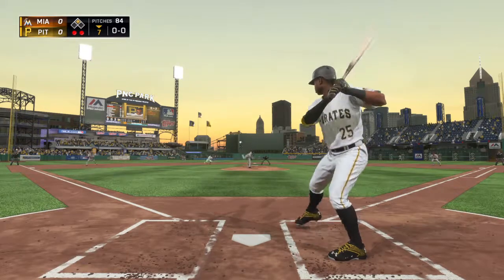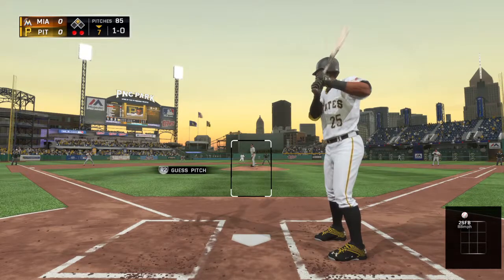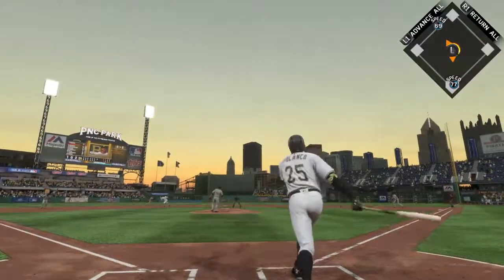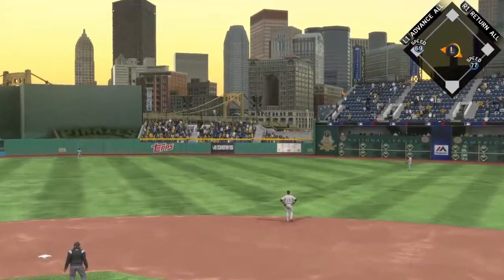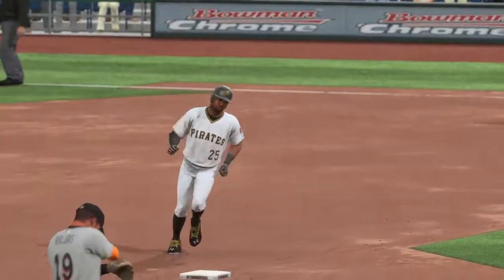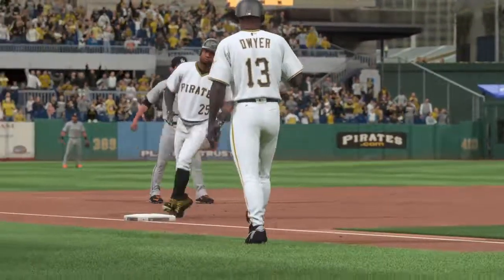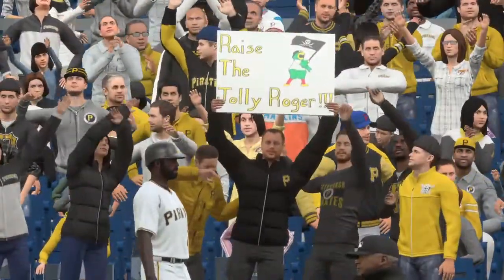He's ready. Here's the first offering. A bit high there. A ball and no strikes. Oh, high. Deep. That is a moonshot, folks. A long home run. So it's a 2-run shot to right center. Number 17 for him on the season. And that'll give the Pirates a 2-0 lead.